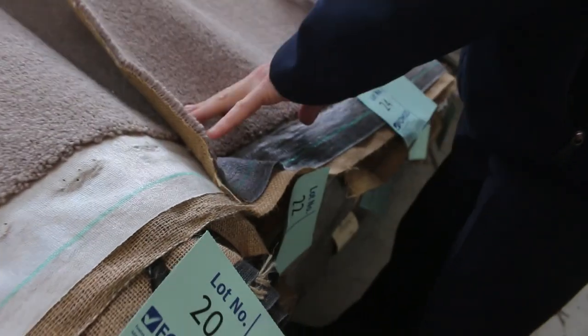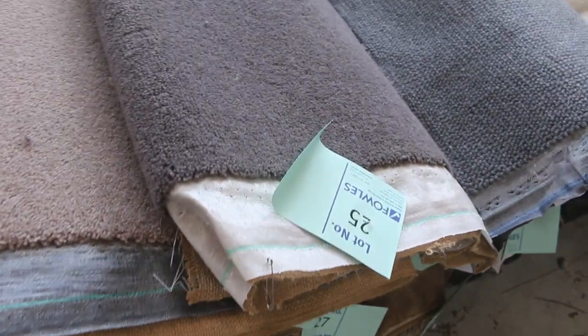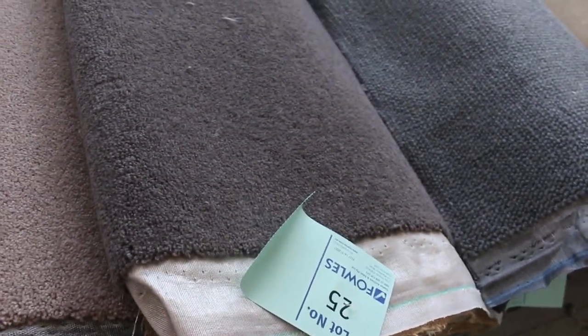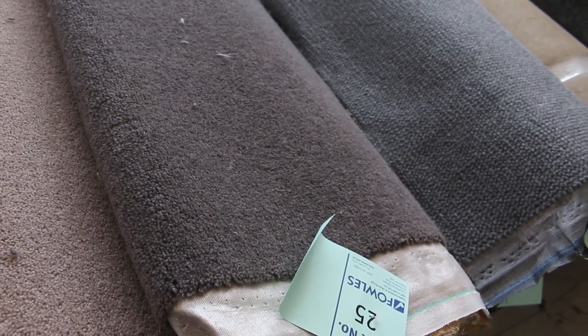Just download it. We've got another one here which is slightly darker. Lot number 24. And then some really dark ones here in the charcoal. Lot number 25. They're only offcuts and roll ends there. But for $50 a broadloom meter, you cannot beat it. Awesome value. Saving yourself $100 plus.